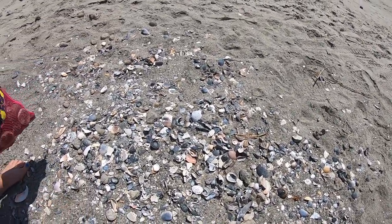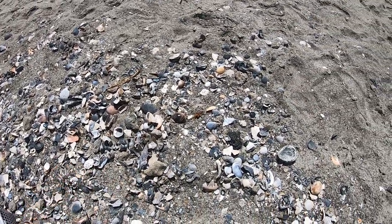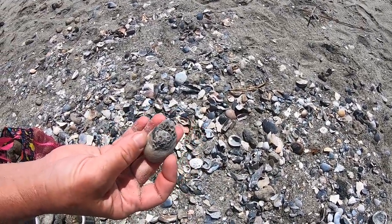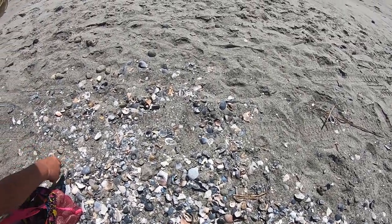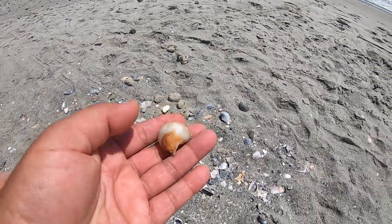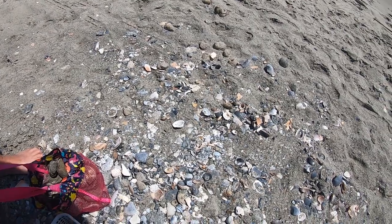I'll be cleaning some of ours after I go through and decide which ones are the best ones that I want to keep out of the ones that we collect. Look at that huge slipper I just picked up with that coral on it. Love it. I saw something over here that I wanted to pick up, but I don't see it now. Oh, the little piece of sea urchin. Blew right off in the wind.